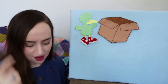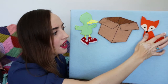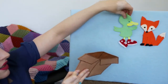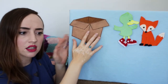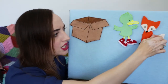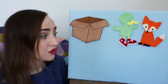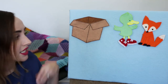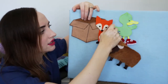I will ask my friend, the fox. Have you seen my new blue socks? I have not seen your new blue socks. Did you look inside your box? Did you ask your friend the ox? Oh, I will ask him right away. I will ask this very day.